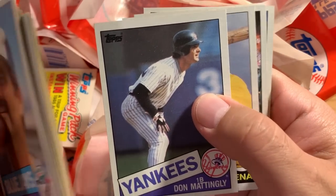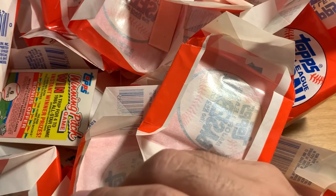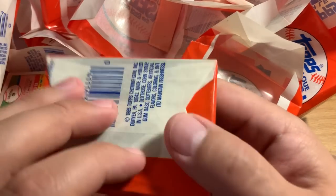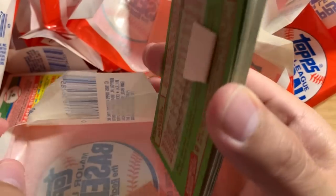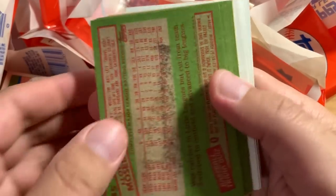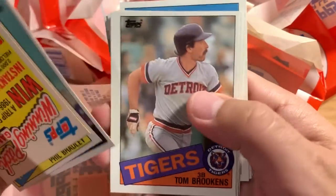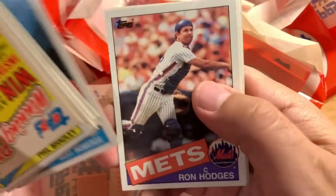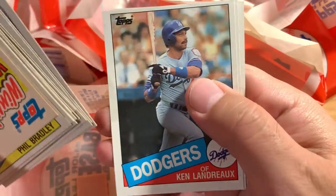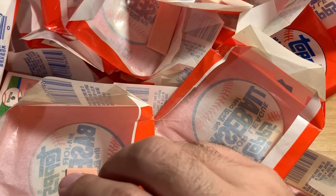Oh, speak of the devil, okay. I stand corrected, pack searcher. You did leave me a Donnie Baseball, thank you for that. I appreciate it. How about a Wade Boggs? Can we get a Wade Boggs? I'm really kind of shocked they left the Mattingly. Might be the best card we get out of here. Tim Pendleton rookie, that's kind of nice. Like 30 years ago.